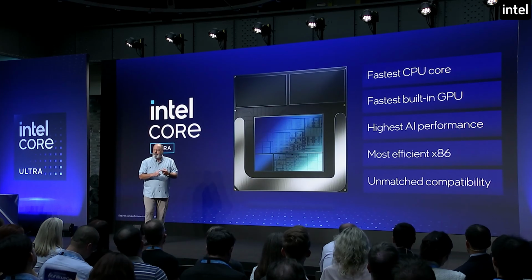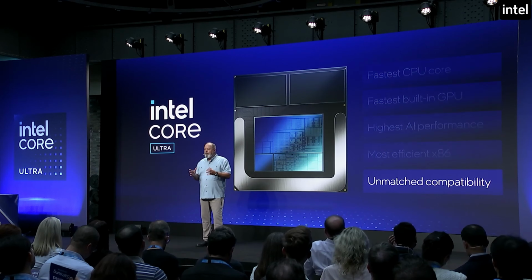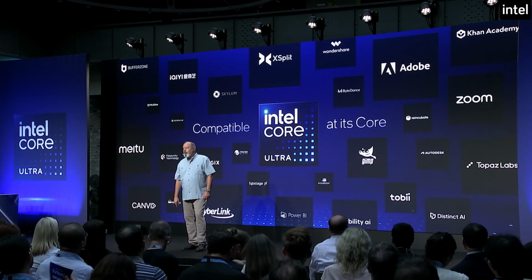Okay, cores, graphics, AI, efficiency. Let's finally touch on compatibility. Before you can even experience performance or power, you need your application to just run. There's nothing more frustrating than when you load your app, it doesn't work. Core Ultra is built on the proven platform of x86 with software compatibility. You don't need a website to check if your favorite app will run. Generational compatibility is one of the PC's greatest strengths, and Lunar Lake does not break that trust.